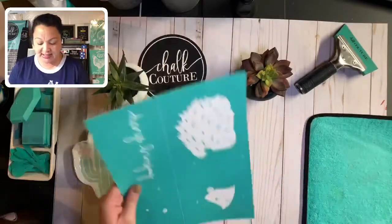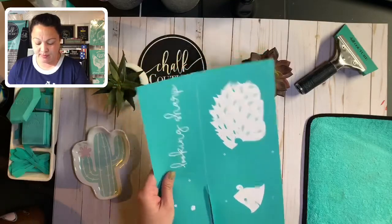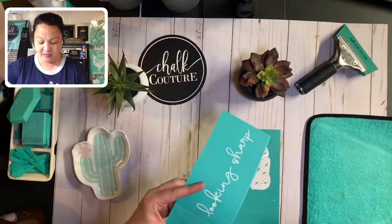Now it has these cut lines here. We're just going to cut. These are my Chalk Couture transfer trimmers. It goes through perfect and doesn't stick to anything.